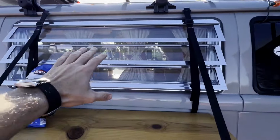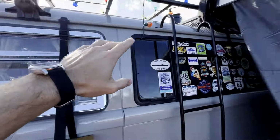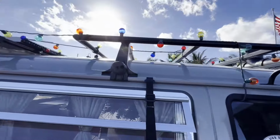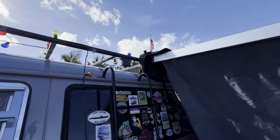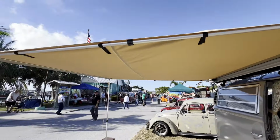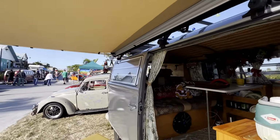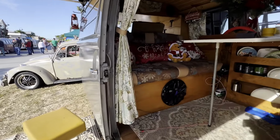These are the window slats. These are very sought after. Look at this little rig. Just hooked it up right there. Christmas lights, baby. Hell yeah. They put the awning on this one. This is super legit, man, because the awning goes with the camping. Look at the size of that sub.